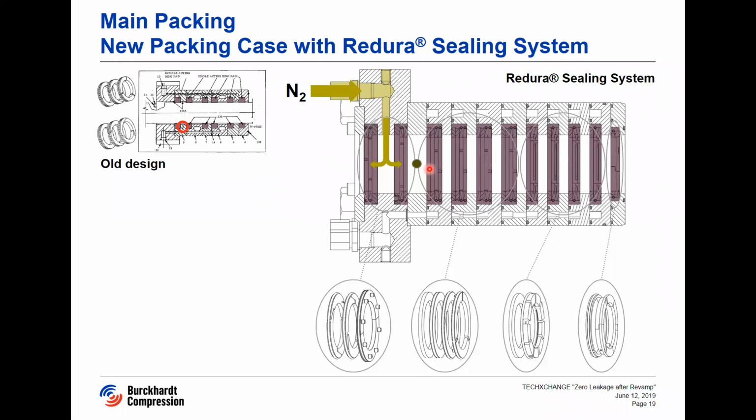We also have introduced a buffer gas into the packing case as well. So you can see we have the nitrogen feed in between 2 side-loaded packing rings. And then, of course, we have the vent connection where you have the mixture of nitrogen and process gas leaving the packing case.